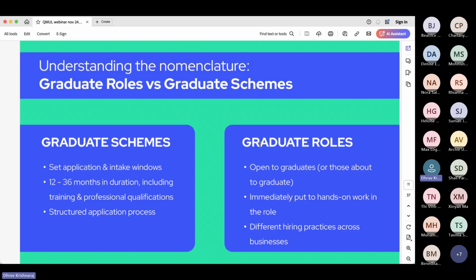So, here is where I want to clear any sort of confusion that you might have. What is a graduate scheme? Is it a job? Is it not a job? Should I apply for it or shouldn't I apply for it? The bottom line is that a graduate scheme is a graduate job. Most mid level companies and large scale companies in the UK provide or hire candidates via graduate schemes.